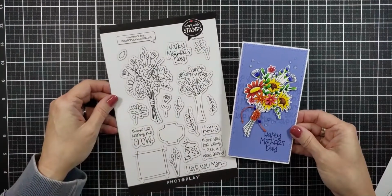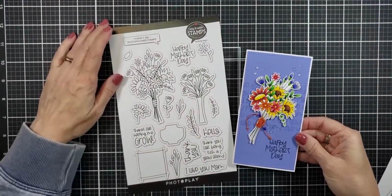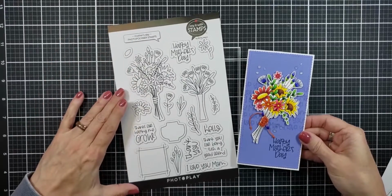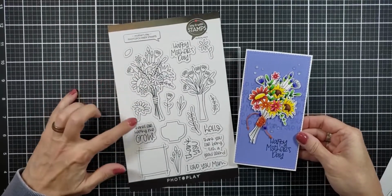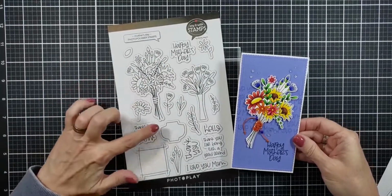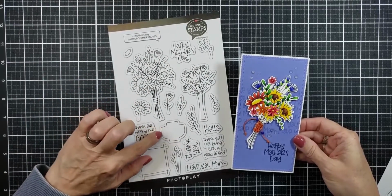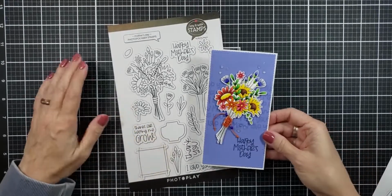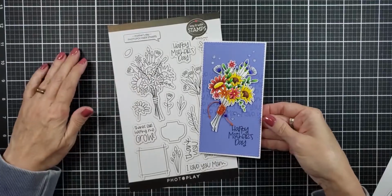Although this 6x8 set is Mother's Day themed, don't overlook its versatility to create friendship and hello cards too. In addition to the bouquets, there are lots of single flowers throughout the stamp set, so you can cut them out and create your own bouquet using this fat vase that's on a stamp. Here's a card I created using the main bouquet.